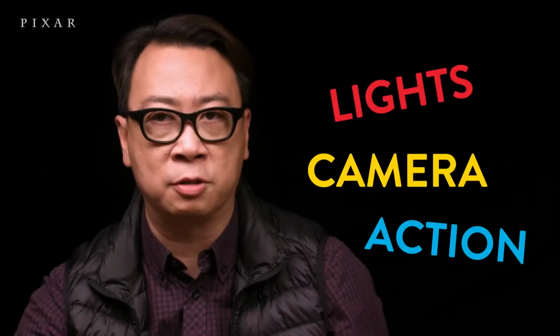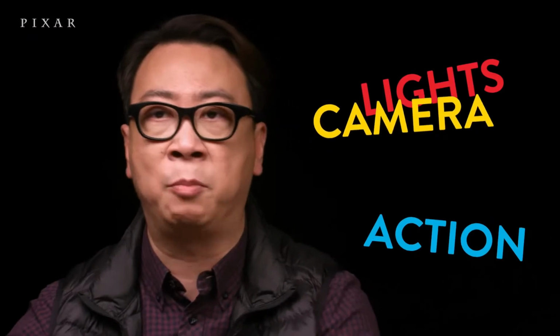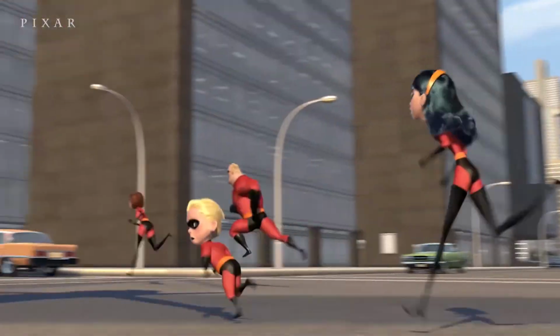Director of Photography on animated films, we're basically in charge of camera and staging. Normally in a live action film, you would do lights, camera, action. But in computer animation, all those are sort of in reverse. So it's camera, action, lights. As a lead layout artist, a large part of my job is actually helping to build out the scenes.